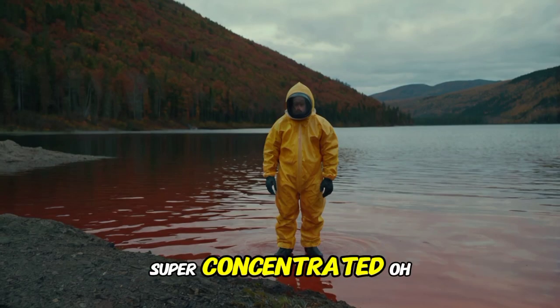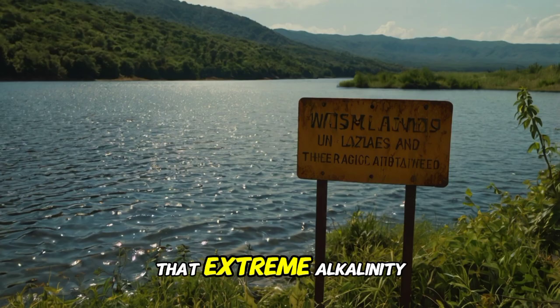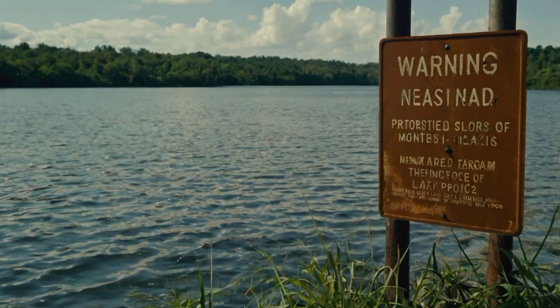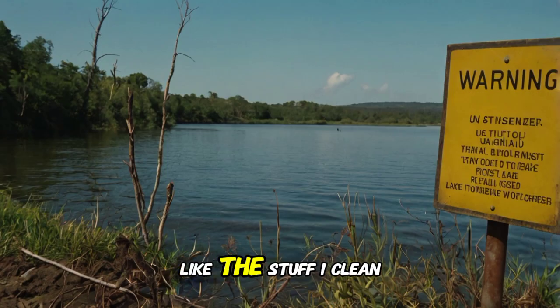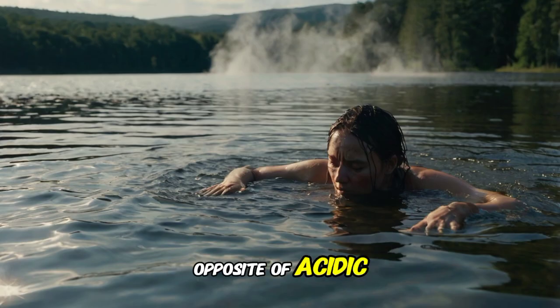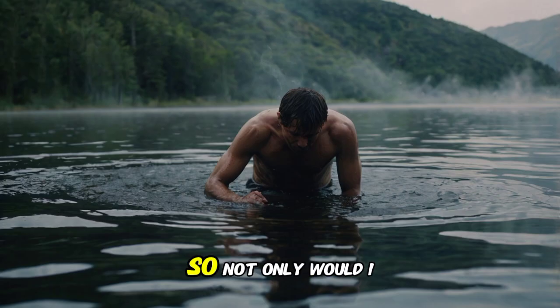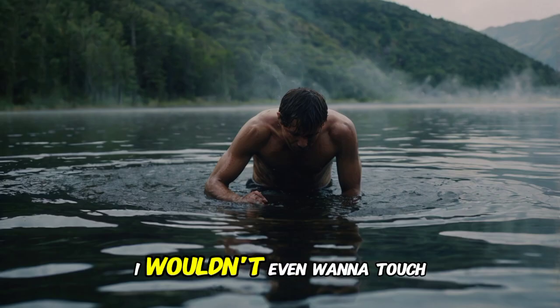Super concentrated. Oh, that doesn't sound good. You got it. This is where we get that extreme alkalinity everyone talks about. Our source even compares it to ammonia in terms of pH levels. Ammonia, like the stuff I clean my bathroom with? Yeah, pretty much. We're talking a pH range of 10 to 11, which is highly basic, the opposite of acidic. So, yeah, corrosive, definitely not something you want to mess with. Yikes. So not only would I not want to swim in this lake, I wouldn't even want to touch it.